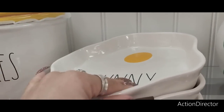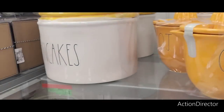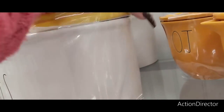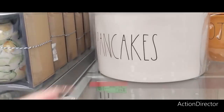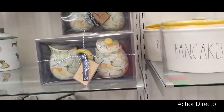$7.99. $9.99. And then these were from last year, and I think they just didn't sell. I don't think they're gonna sell this year either, because I've seen them on clearance at other places. All right, I really don't know how much it is. Hold on. It's only $19.99. I'm not interested, but that's just me.